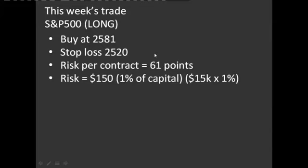Stop loss is 25.20. That means that my risk per contract here is 61 points on each index effectively. Now I'm going to risk 1% of our capital here. We've got $15,000 at our disposal in our offshore account. 1% of that is $150. That's what I'm effectively willing to lose if I'm wrong on this trade.